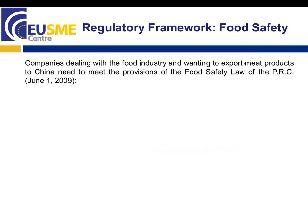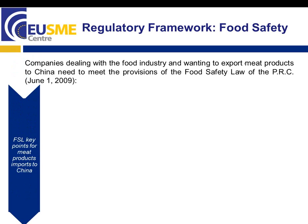After knowing some of the figures concerning the meat import market in China, let's go to the regulatory framework. The legal reference for meat import and processing in China is the Food Safety Law of the People's Republic of China, which was adopted on June 1, 2009. The law has more than 100 articles. We won't go through them today. We'll just refer to those related more directly to meat processing and meat imports.